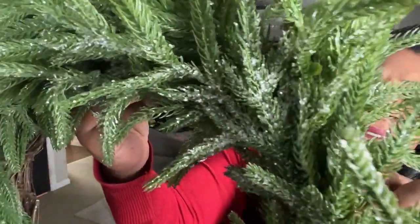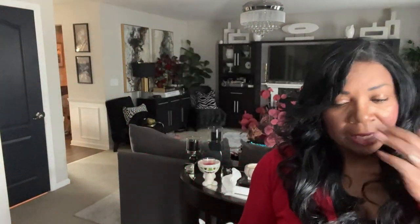So guys, always shop after the holiday. That's when you're gonna get your best deal and you can use those items the following year. You hear it snowing. So this wreath has like little icicles on it. I don't know if you can tell that or not. Can you see that? So, so pretty. But it sheds horribly.